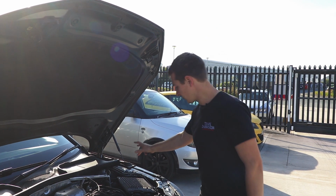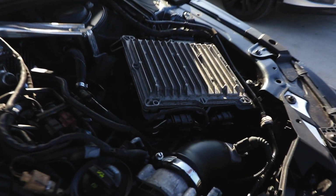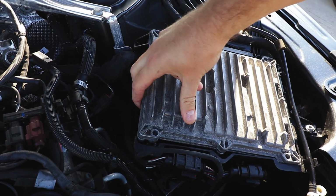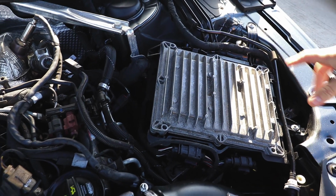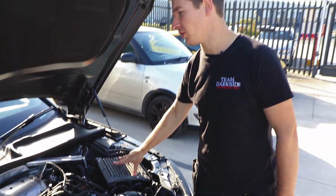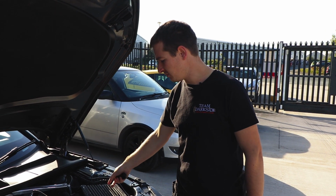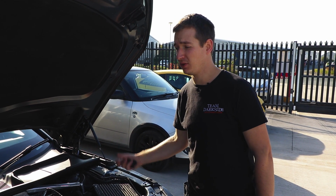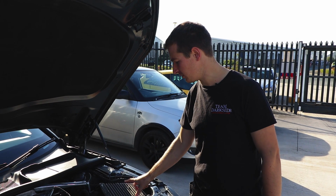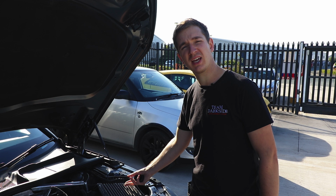The ECU on these, they've gone completely full circle, and it looks like somebody's already unbolted this at some point. They used to put the ECUs in a horrible-to-get-to place with a big cage around them and all stuff like that. This being the new MD1, which is like the latest ECU that any of these cars have got, you can just take it straight out.